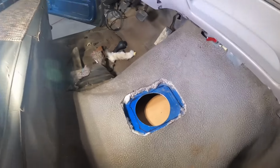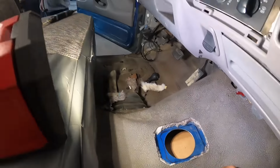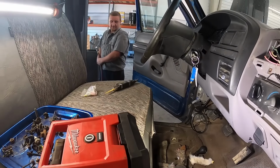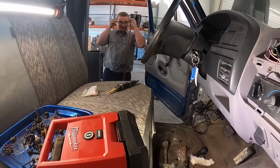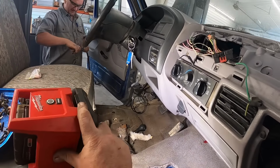All right, we got a little hole cut, or a big hole cut out. We got our template marked out there. Kevin's going to attempt to use the air saw here. It's either going to go or it ain't. My first time using an air saw. That's scary. You want to do it from this side?